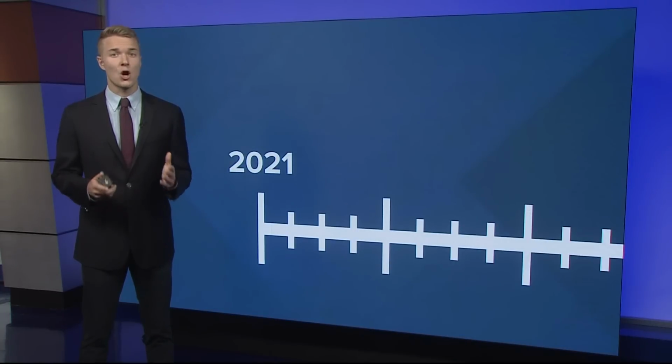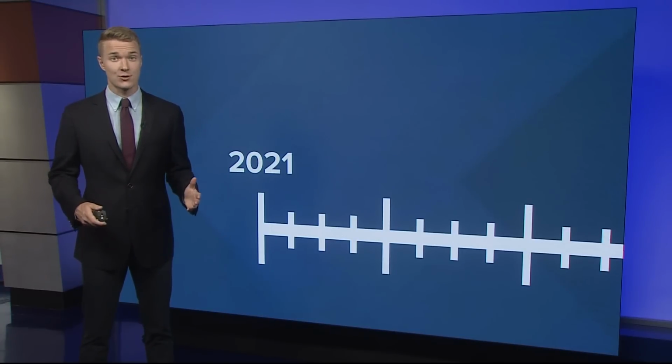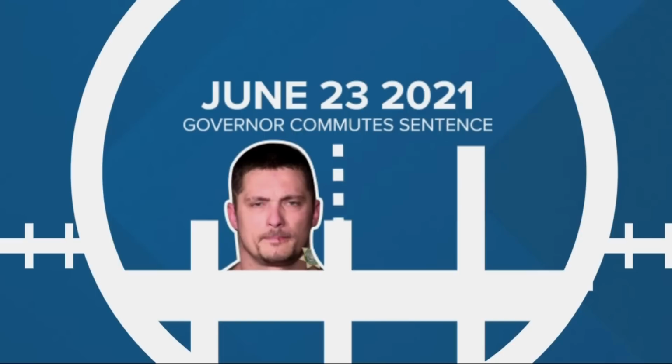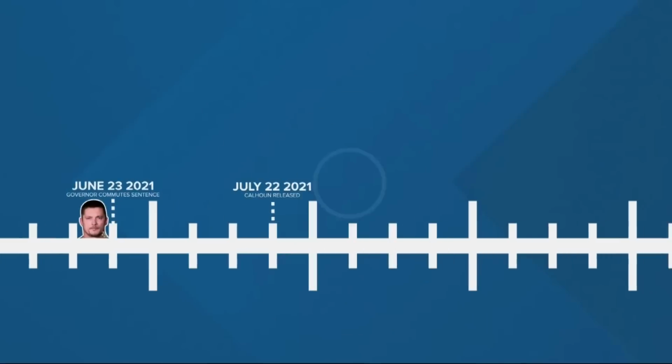At this time, no charges have been filed in connection with the deaths of 4 women earlier this year. But investigators say they have at least one person of interest, and Jesse Calhoun is in custody. Here's the background of what we know now. In June of 2021, Jesse Calhoun, who was serving time for burglary, car theft, and assaulting an officer, had his sentence commuted by then Oregon Governor Kate Brown. Brown was giving early release to inmates who helped fight wildfires in 2020. In July of 2021, Calhoun was released from custody. He was scheduled to get out in the summer of 2022.